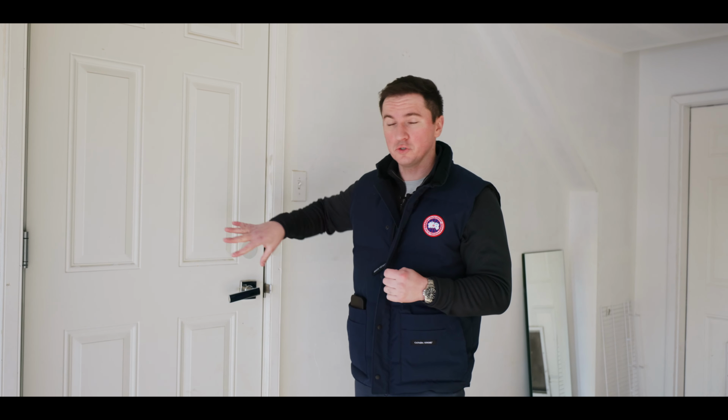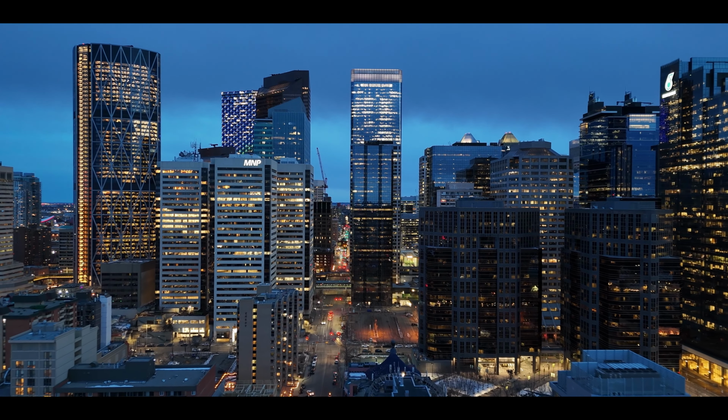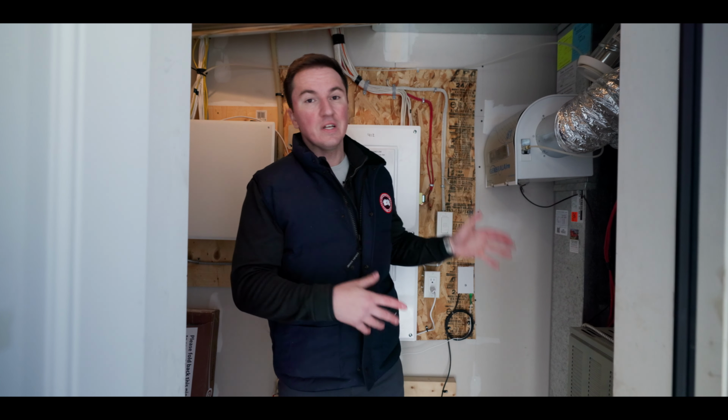There are a lot of hidden costs and potential liability when you're buying a townhome, and a lot of those costs are actually located in this room, the mechanical room. So unlike most apartment buildings that'll have a central mechanical room, townhomes typically have their own. So you're responsible for maintaining your own hot water tank, furnace, and humidifier.